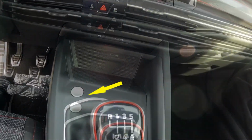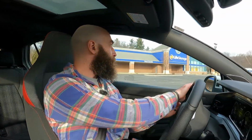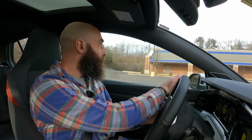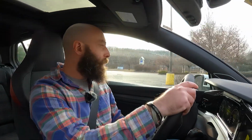Forgot to mention this push button start. That is standard across the board, even in the S trim. It used to be you had to get at least the SE. It's just so lightweight and chuckable. I'm not going to throw it around a lot because it's a dealer car, it's not my car, but it's very nimble. It is front wheel drive, of course. If you want all wheel drive, you can get into a Golf R, but it's very nimble.